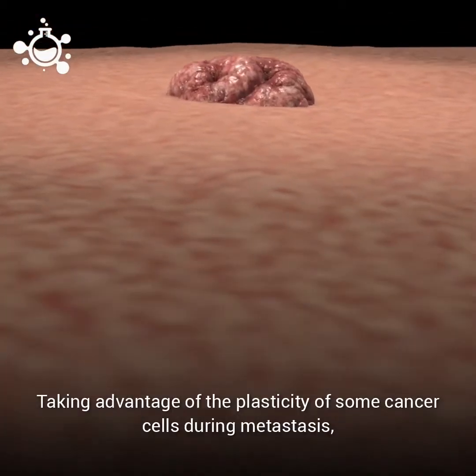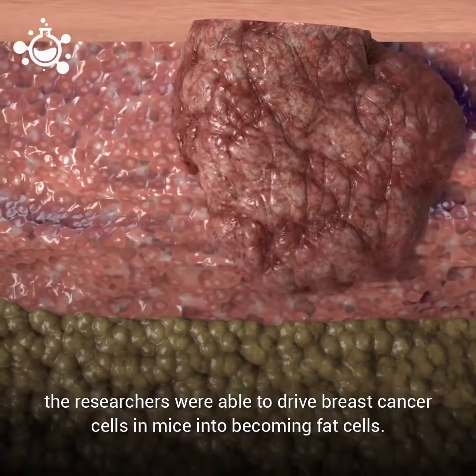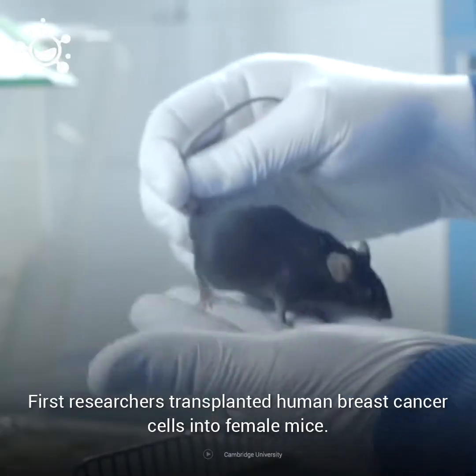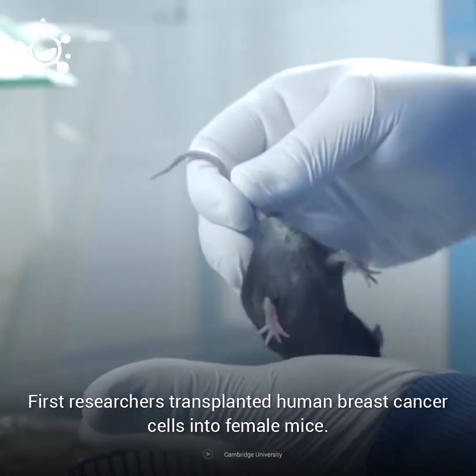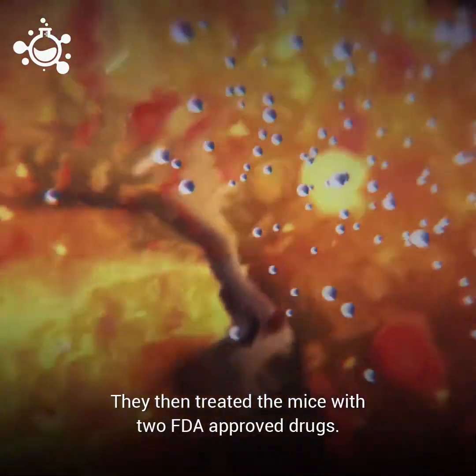Taking advantage of the plasticity of some cancer cells during metastasis, the researchers were able to drive breast cancer cells in mice into becoming fat cells. First, researchers transplanted human breast cancer cells into female mice. They then treated the mice with 2 FDA-approved drugs.